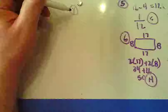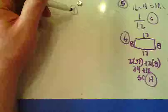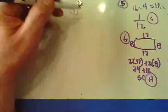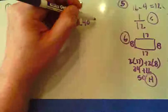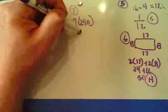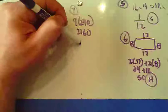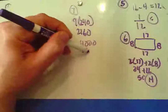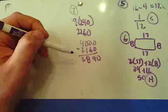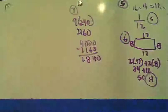Problem 7. Renaissance Fair. Okay, so $9 when purchased online, $12 when purchased in person. They sold 240 online, so that would be $21.60 total. We want to make $4,000. They still need to make $2,840, I believe. Let's check that.